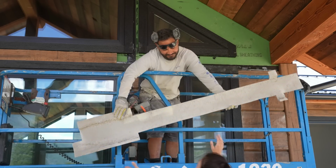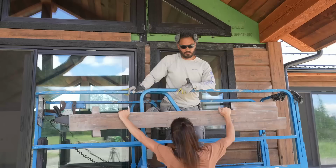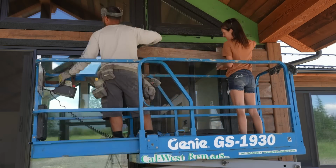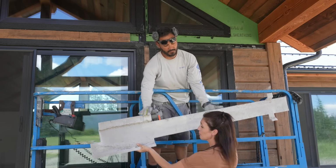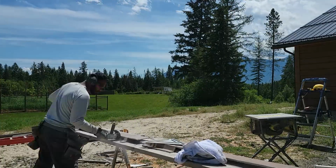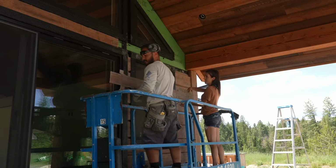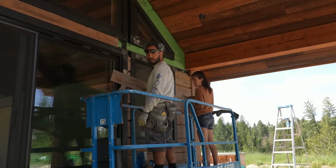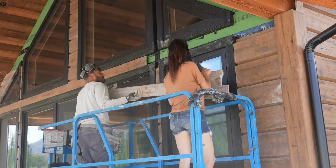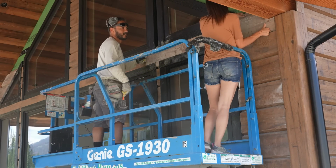It didn't fit. Back down. And now I'm really not having fun. Now we're seriously not having fun. It's gonna fit this time. It did not fit. It does not fit. But we're close. We're close. I'm super duper not having fun.